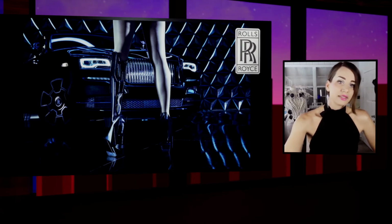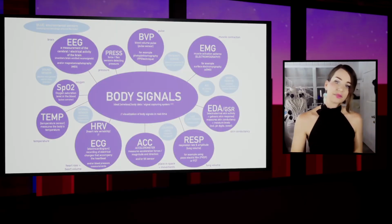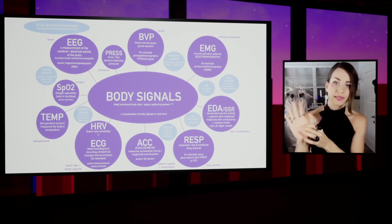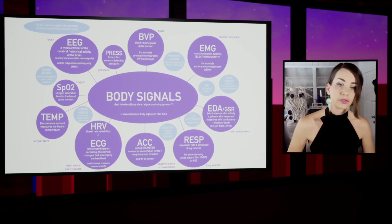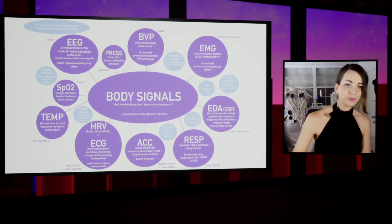And the other product, going from prosthetics to body signals, which I already mentioned. You can measure a lot of things from the body, which is really interesting. You can measure the brain signals, EMG muscle contraction, EDA skin response, galvanic skin response, pH levels of your sweat, respiration, the way we use our lungs or our lung volume, accelerometer, like the place and space of our body parts, heart rate and heart volume, temperature. So there's a lot of things that we can measure from the body.